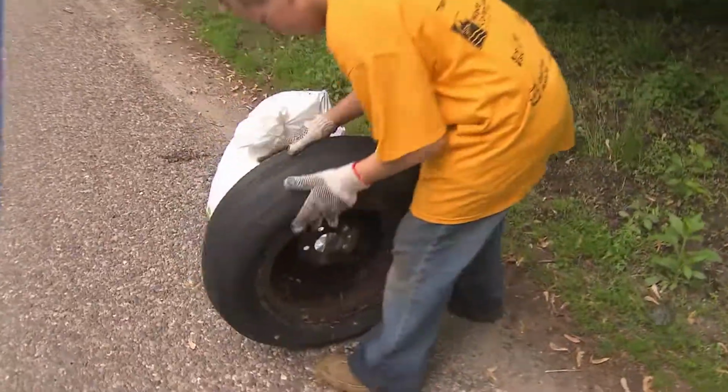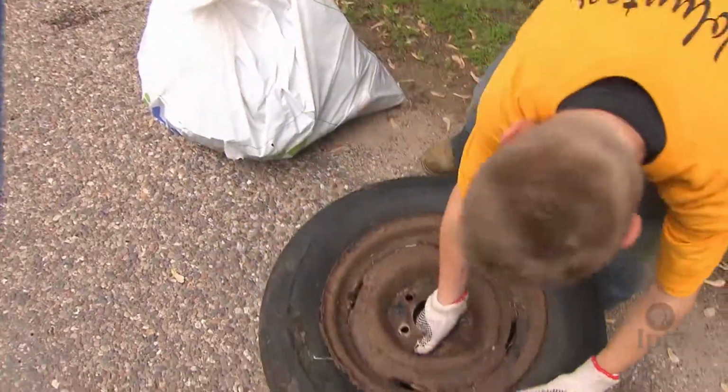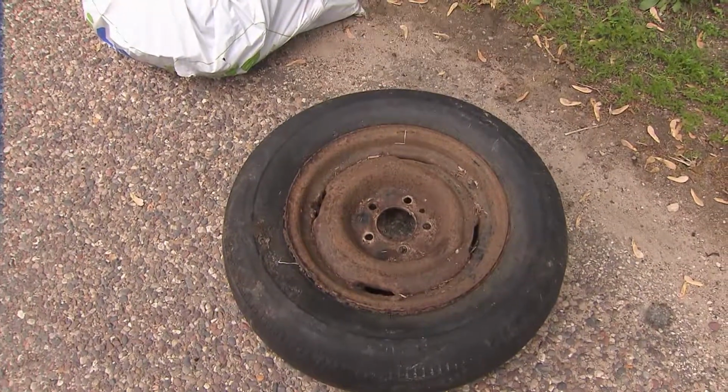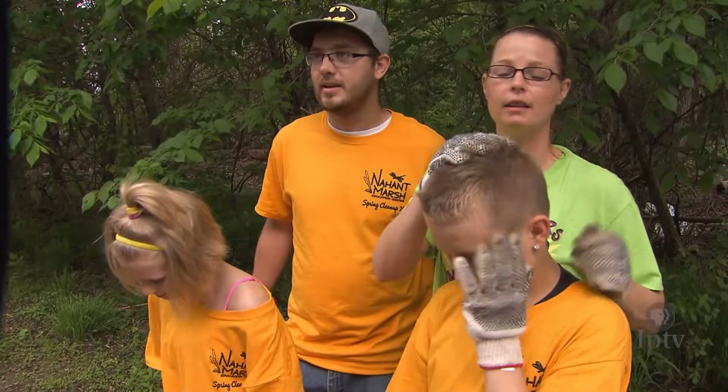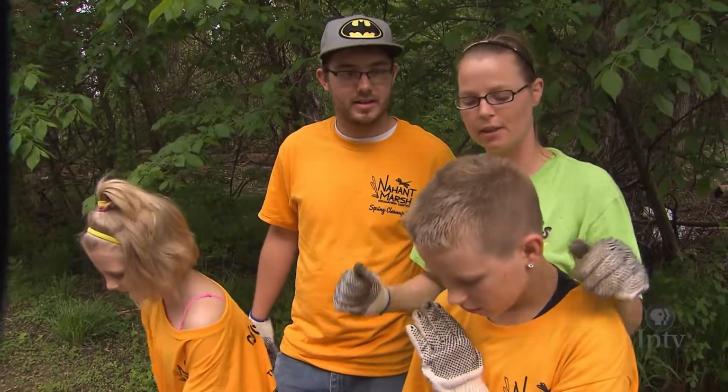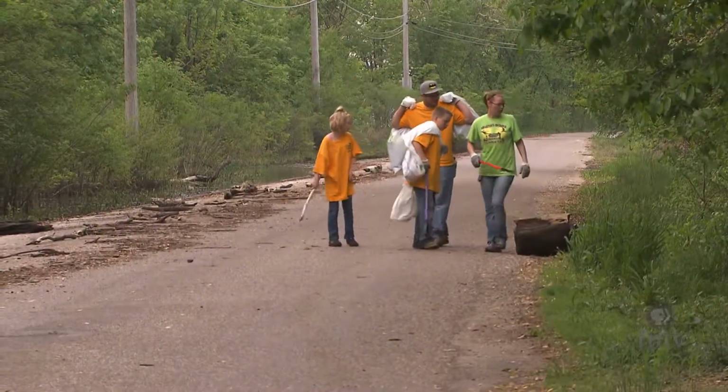For some, the cleanup at Nahant Marsh is an annual family event. The kids and I have been doing this for 3 years, and they enjoy doing it, not so much her, but this morning, he said, "Mom, where are we going?" He was so excited this morning when he found out what we were doing.